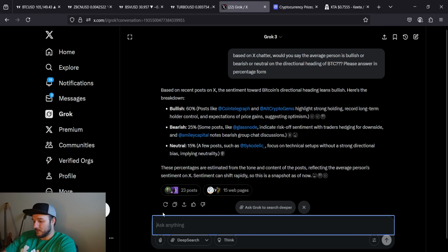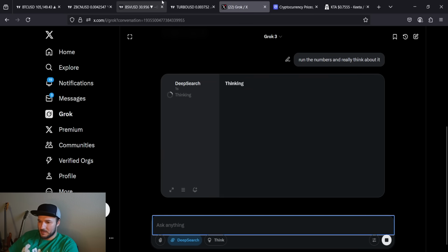Let's ask him to run the numbers again and really think about it. We'll do deep search or think. Maybe we'll do deep search, yeah, because he probably doesn't need to think about it, he needs to search. We'll come back to that and see what he says, but I'm sure that the numbers won't be too far off.